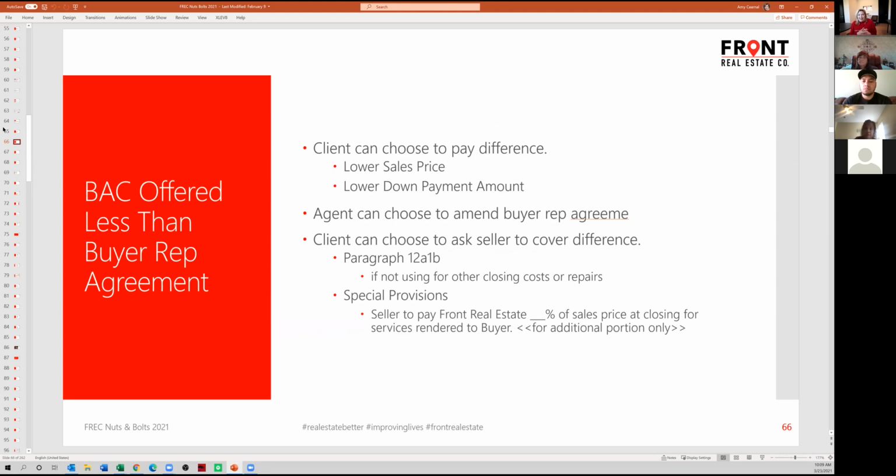All right. If the BAC is less than what is offered in the buyer rep agreement, you've got some different choices of what you can work with your client on. In this situation, the buyer rep that we signed, when we did our buyer presentation, everybody was all good. We signed a 3% buyer rep. Now I'm showing them a property and it's only offering a 2.5% BAC instead of a 3% BAC. And so it creates a pretty big issue between you and the buyer. It's really all created by the listing agent and the seller not putting on there what is more market rate. And so you've got to decide, how do you go forward with that?